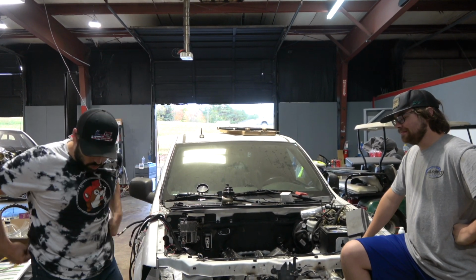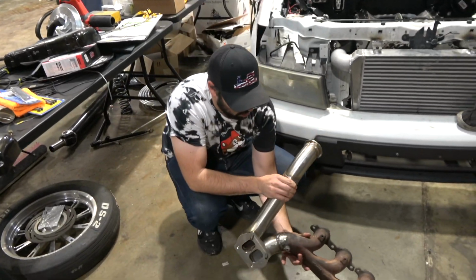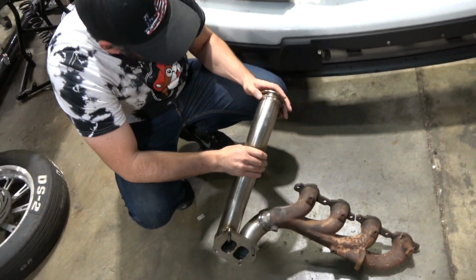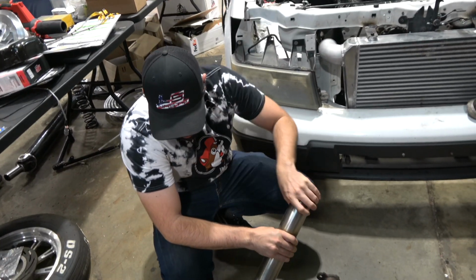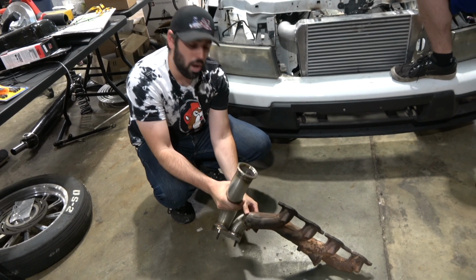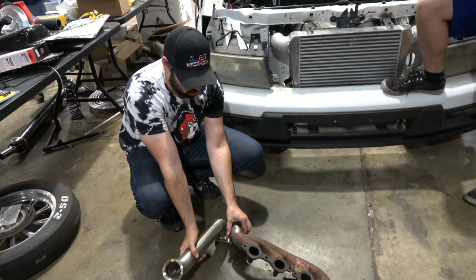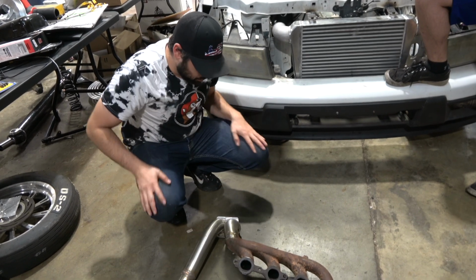All right, so if we look at this thing here, the welding, first of all, is, I would say, decent. It's decent. You know, it's structural, that's for sure. And on top of that, the welder was messed up. The welder has since been repaired. I haven't welded with it since, so we're going to give it a try here.